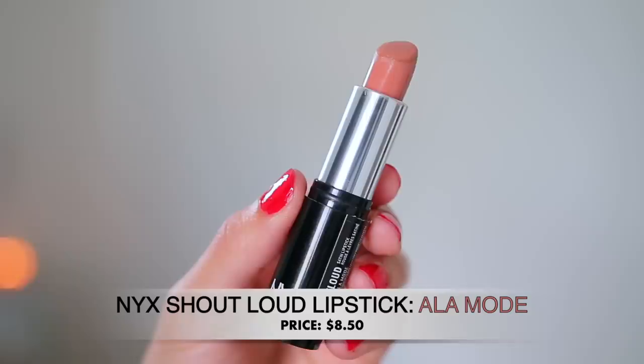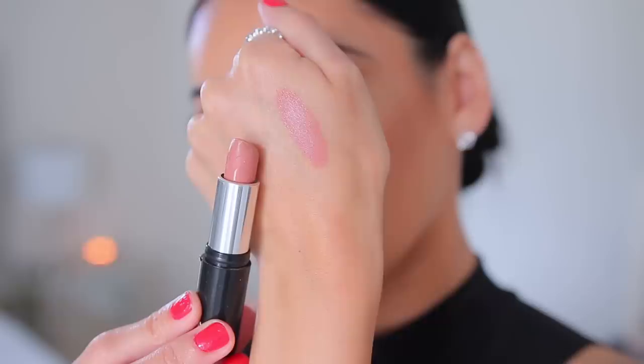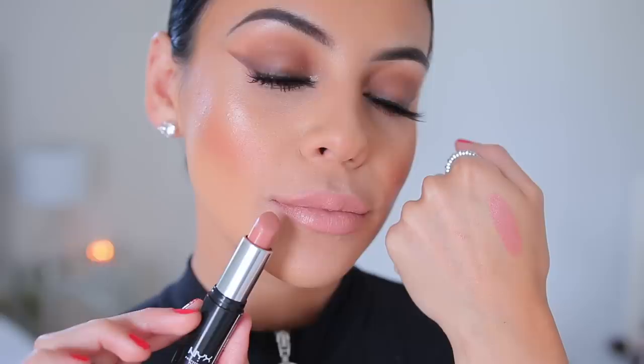And then I wanted to mention the NYX Shout Loud lipsticks, and this one is in the shade A La Mode. Honestly, it's basically the same exact color, but the finishes are different. The Suede Matte is obviously a more matte formula, and the Shout Loud lipsticks are a cream finish. So if you're into a more creamy lipstick, less matte, you will like these a lot. But these are basically the same exact color. Again, just the finishes are different.